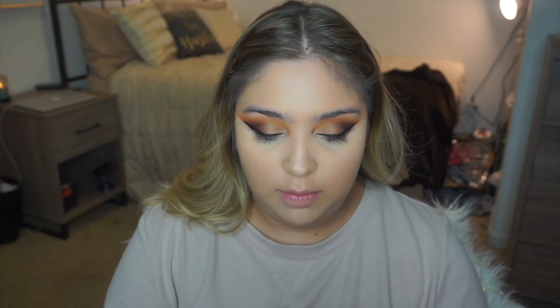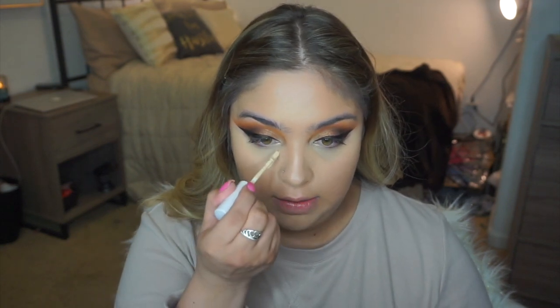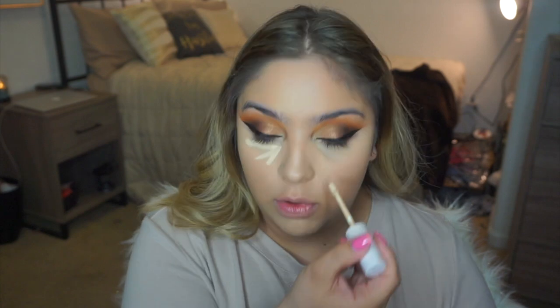So I'm gonna take my ColourPop concealer in Light 16. This is very light. I mostly use this color to cut my crease, and I love this concealer to do that. I'm gonna go into some of my Maybelline Loose Fit Me powder that I'm almost out of, you guys, and payday is a couple days away.